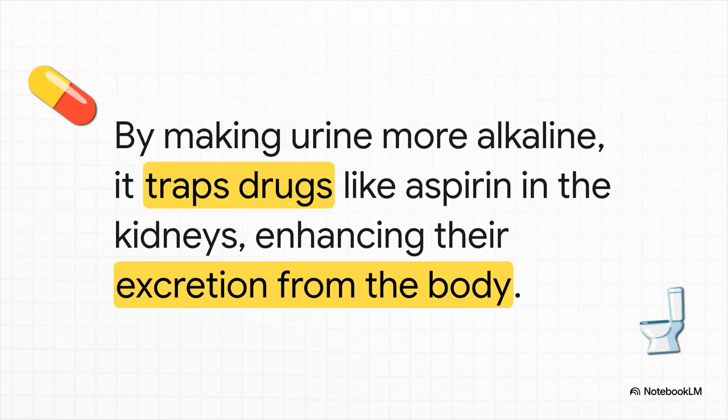Now, this next use is just incredibly clever. Let's say someone overdoses on a drug like aspirin. Doctors can actually use sodium bicarbonate to make the patient's urine more alkaline. This chemically traps the drug inside the kidneys so it can't get reabsorbed back into the body. Instead, it's forced out with the urine. It's like supercharging the body's own waste removal system.